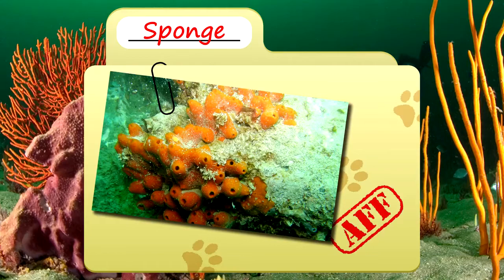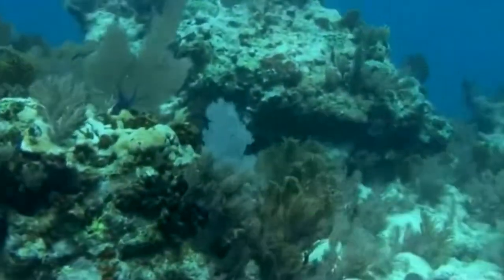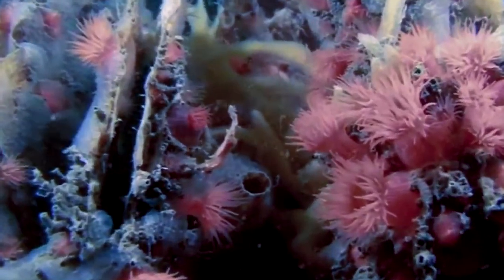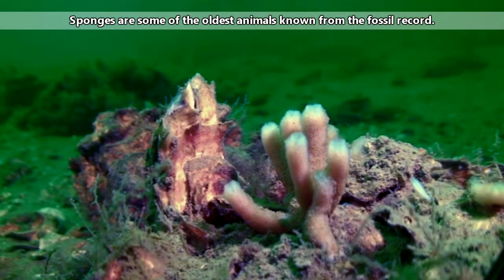Today on Animal Fact Files, we're talking about sponges. These animals were originally believed to be plants. To be fair, they're pretty weird as far as animals go. They don't have muscles, or nerves, or even organs. Sponges are some of the simplest multicellular animals known today, and they've been around for a long, long time.